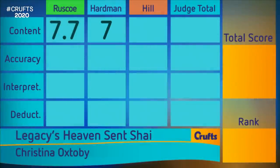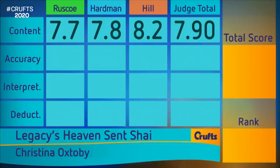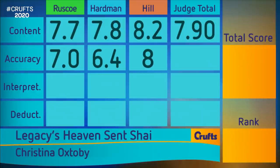So we're looking to beat 24.13, starting off with a couple of sevens and an 8.2 for content. Accuracies, seven. Oh, bit of a change there. Yes.